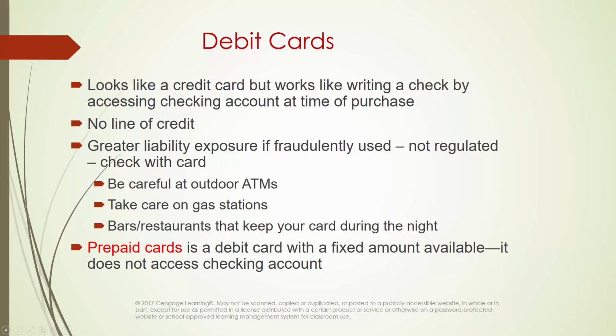Risky places to use your debit card. Why? You can get into trouble on the internet, outside ATMs, restaurants. I mean, this is so obvious, it hurts, but I never thought about it.